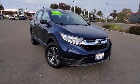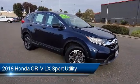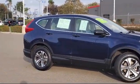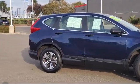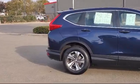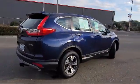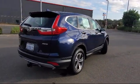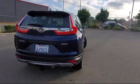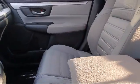It comes equipped with split fold-down rear seat, dual front side impact airbags, steering wheel controls, rear spoiler, alloy wheels, rear view camera, keyless entry, speed sensing steering, air conditioning, tire pressure monitoring system, and has less than 70,000 miles on the odometer.